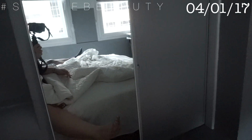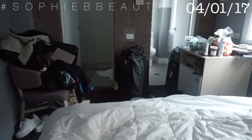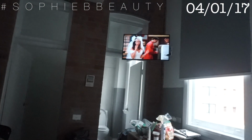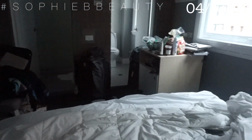There's a floor length mirror here with my leg just chilling, hey, and then my rubbish. You've got a chair over there which we've just dumped our stuff on because we've literally got no space to put it. That's a shower, and then the toilet's in there. The TV's up there. We've got Friends on at the moment. There's a little mini fridge in there, and just random stuff again on top of there because we've got so much stuff that we've just had to do that. This is the bed. It's just a normal double size.